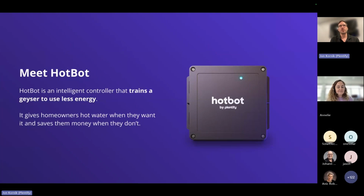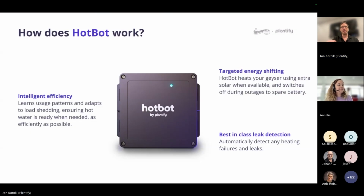The next bot to introduce you to is Hotbot, which is an intelligent controller that trains your geyser to use less energy. And it gives homeowners hot water when they want it and saves them money when they don't. I've already told you a bunch about how Hotbot works, how it efficiently heats your water intelligently, and does this by really understanding when you want hot water and tailoring your heating schedule around that. It also does targeted energy shifting. For example, by talking to Solarbot, it understands when there is extra solar available and turns on to take advantage of that effectively free energy.